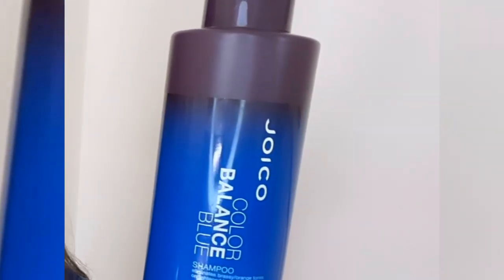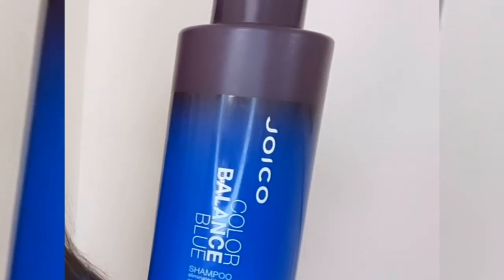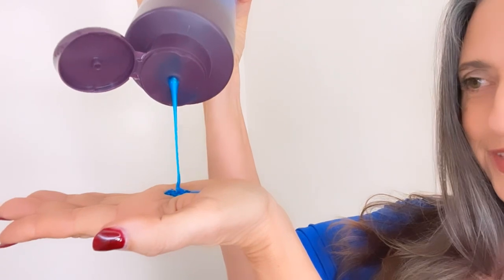This is Color Balance Blue by Joico. This is the blue shampoo that I used in the early stages of my grow out. It's blue. Isn't that cool? It smells good too.